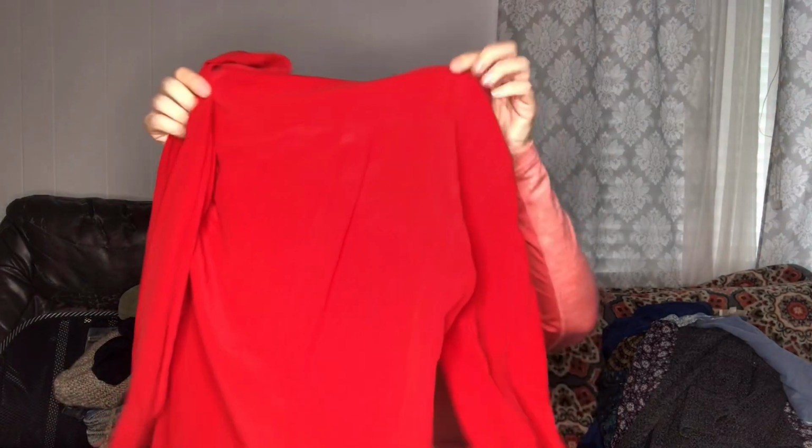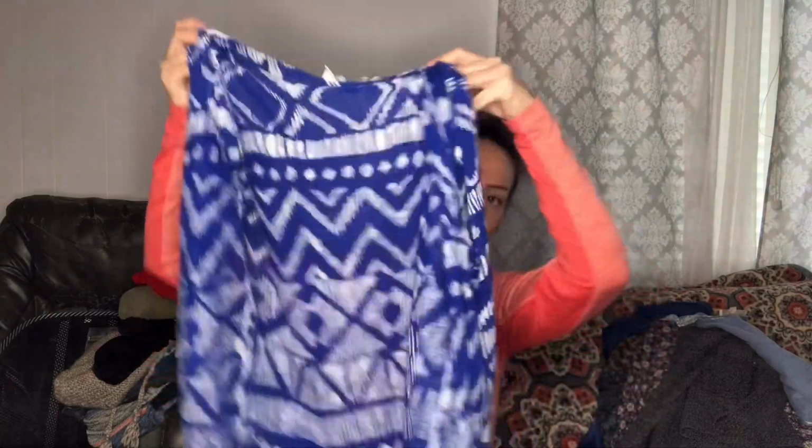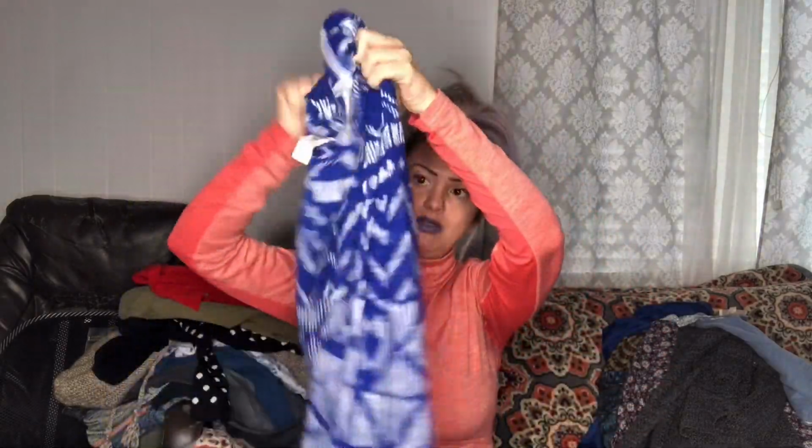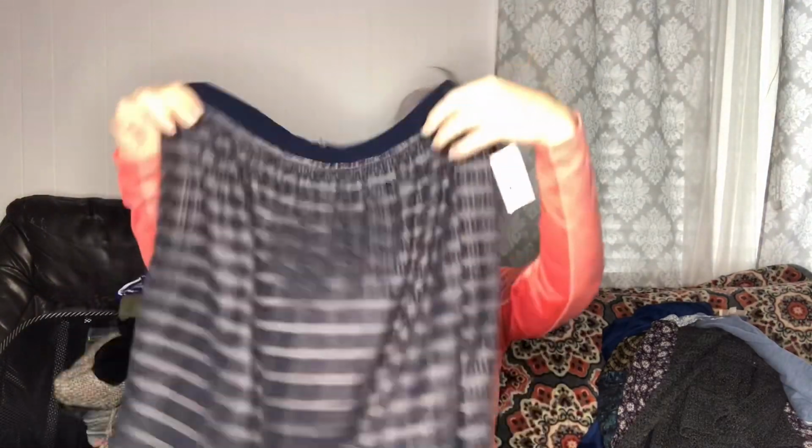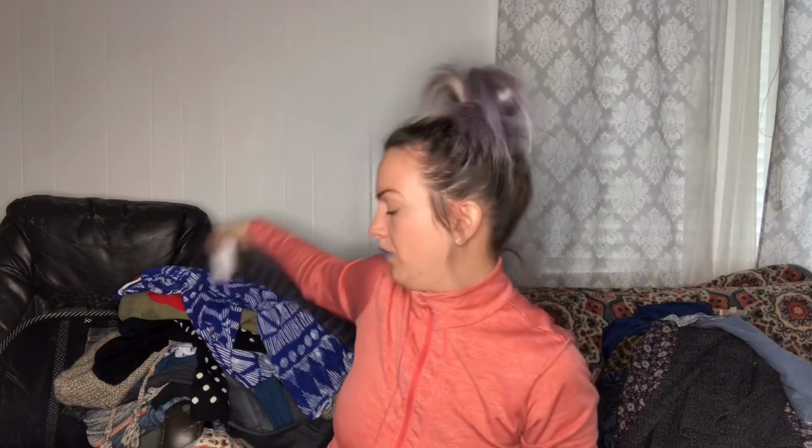This is a silk top by Charters Club, but I figured red, it's in season, you know, people are gonna want a holiday shirt. This is another Chico's piece. It's lightweight. I'll probably only get about $3.50, $4 out of that. This is a skirt. What is it called? Nature Studio. And it's new with tags. Their skirts don't do very well there, so I'll probably get like $3.50 to $4 out of it.